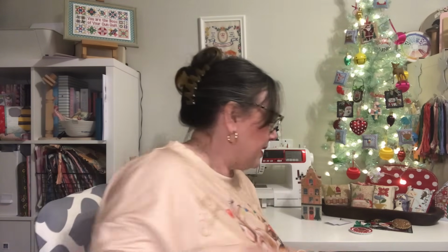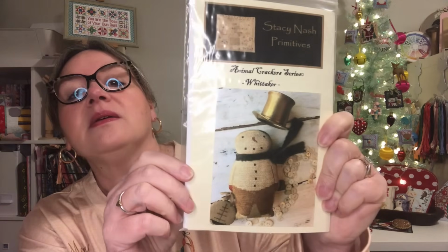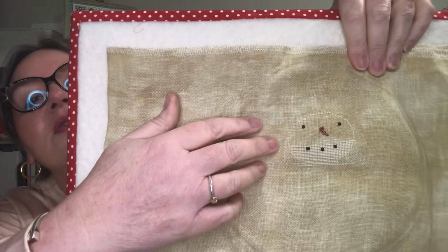I need to grab a design board. I didn't iron Whitaker, unfortunately. I kind of have run out of time, a little bit run out of energy as well today, if I'm honest. So here is Whitaker by Stacey Nash, and I'm hoping this is going to show up. There's not a great deal of contrast on this fabric.